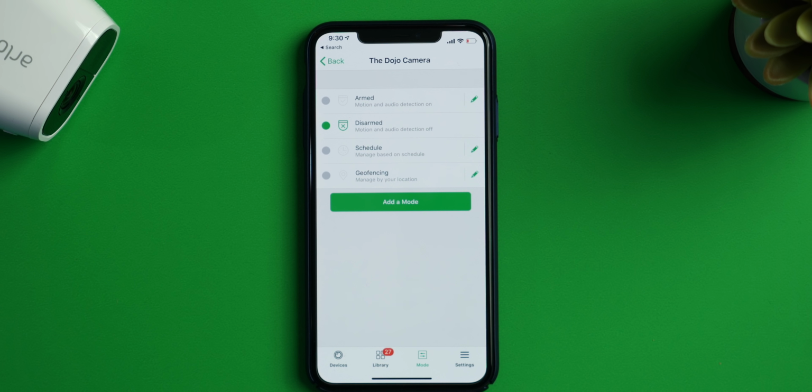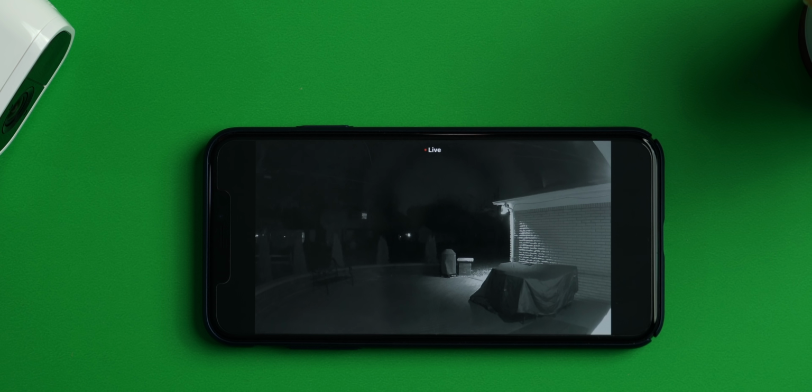The Arlo software isn't that pretty, but it's pretty robust and it gets the job done. The buttons are clear and I wish the application looked better, but for what it is, I think it's fantastic and it gets everything you need right into one section.